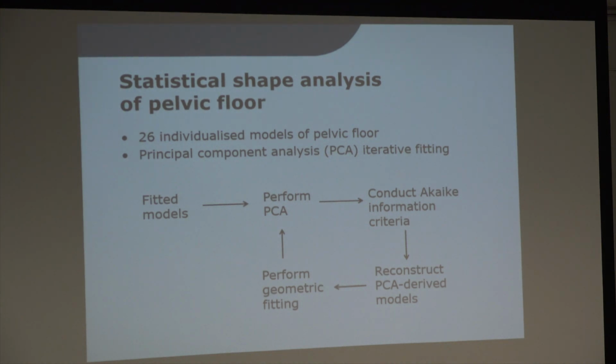To conduct a statistical shape analysis, the 28 individualized models of the pelvic floor went through an iterative principal component analysis fitting procedure to ensure their point-to-point correspondence. So the term point-to-point correspondence really means that in a group of finite element models, the nodes in all of those models correspond to the same material position anatomically.